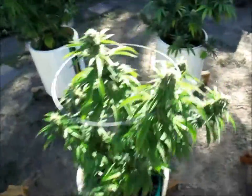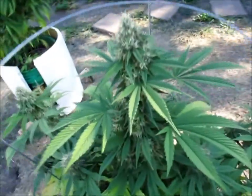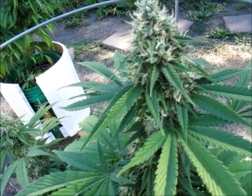I think it was a good idea that I put these things in flush, just because I don't want powdery mildew to be an issue. That's a good shot.